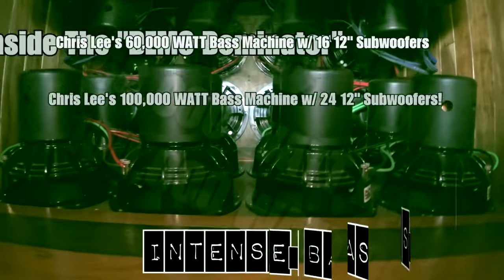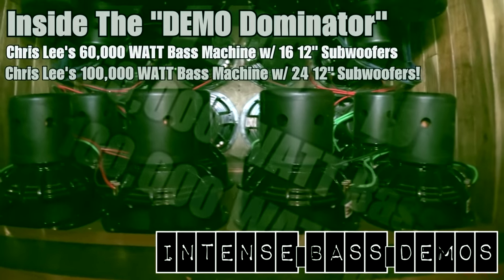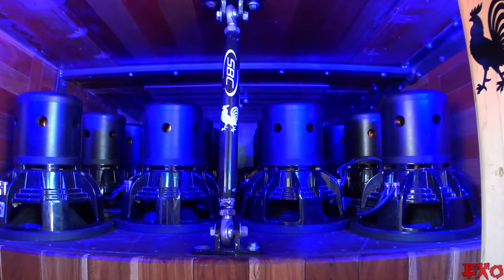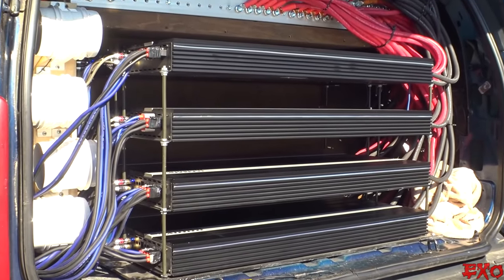Sir, one of my favorites. Look at what he's got. Absolutely insane. All right, I've got 16 12-inch NSV4s on 8 7500s.